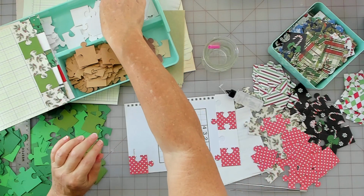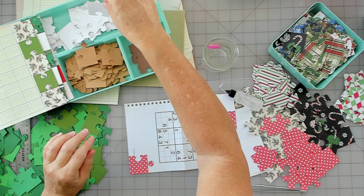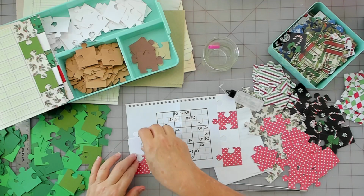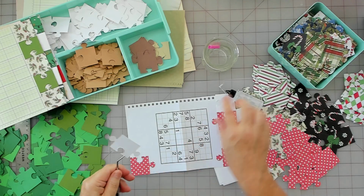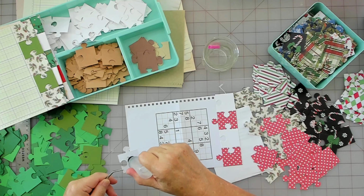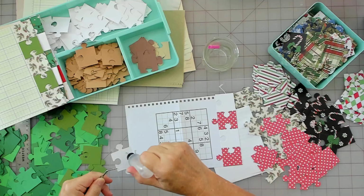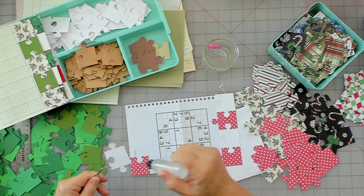Okay, so now I need a white one that's open-ended right here. Put that on. So there's a lot more that you can add to these pages. This is the starting of a page is what I'm trying to build that I can just grab from.